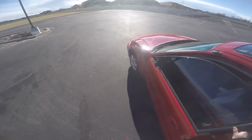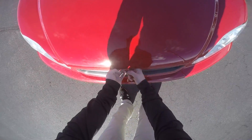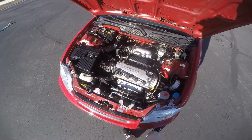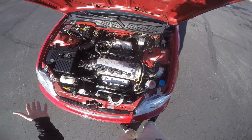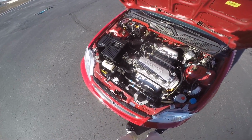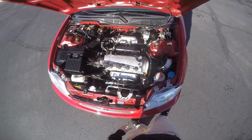Okay, if I can find the, bam. The D16Y8 motor is the reason why I bought this. It is pretty much brand new. It looks straight out of 1999. There's no rust, there's no leaks, there's no nothing. It looks amazing, and best part of all, it's 100% stock. Still has the stock airbox.